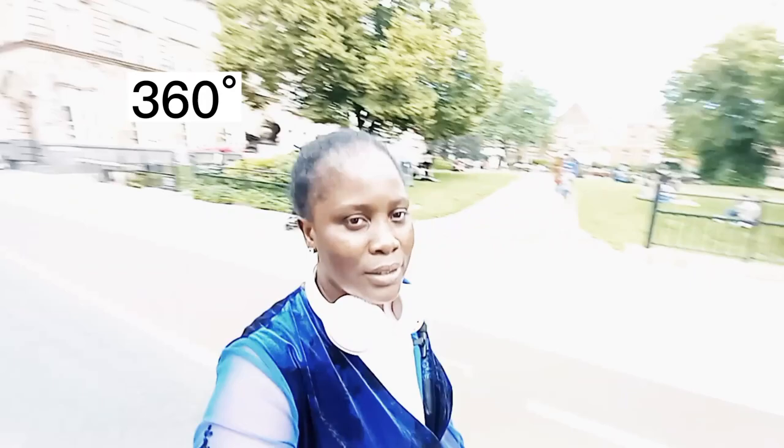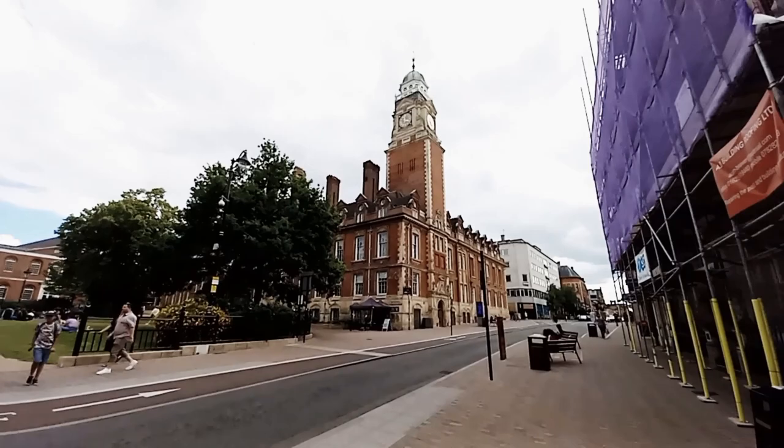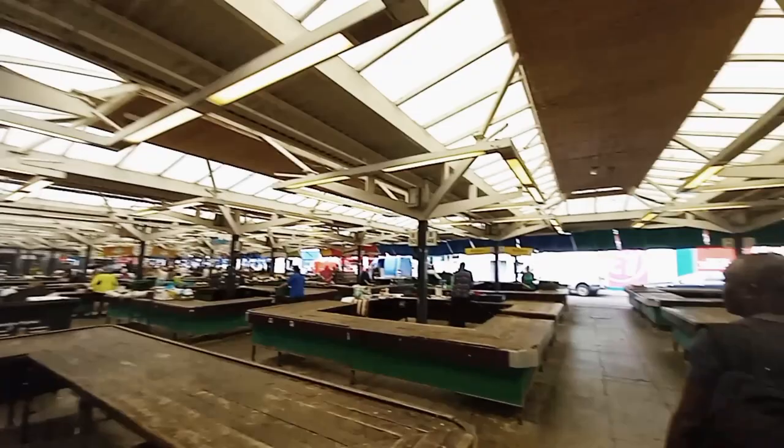So this is part of the city center, 360 degrees. And that is the building. You can see how tall the building is. No one to film from afar. So I'm going to be showing you some of that. People are no more here. There are some few other stores around.